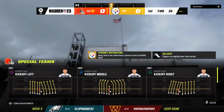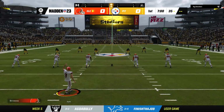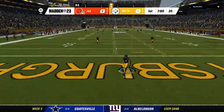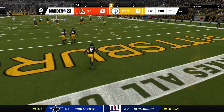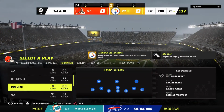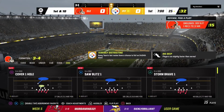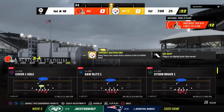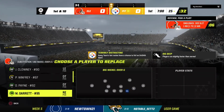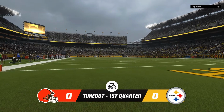Today, we've got a good Week 5 matchup in store here between the Cleveland Browns and the Pittsburgh Steelers. The first quarter of the season already in the rearview mirror, and off we go in Week 5 on EA Sports. And that'll carry over the back line of the end zone for a touchback. And now a timeout called defensively by the Browns.